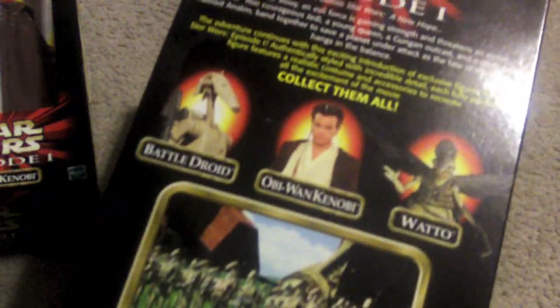There's the back. All these are 20 Jedi points. And I guess I don't know what you could do with the master points. I think you can cut those out and redeem them for prizes and stuff like that. So there's a copyright in the corner there, 1999.